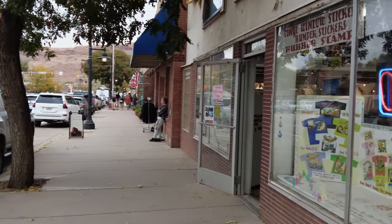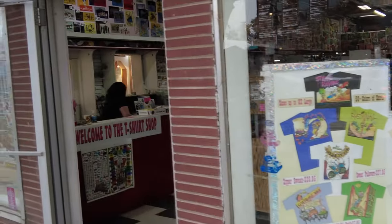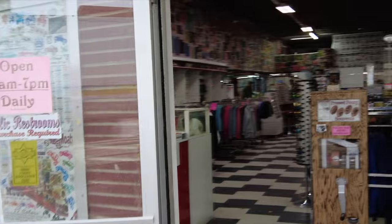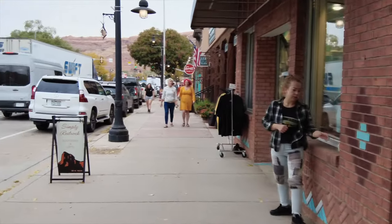This is a cool store here where you can make whatever t-shirt you want. Moab t-shirt. Get any one you make if you want. It's a really cool store I like.